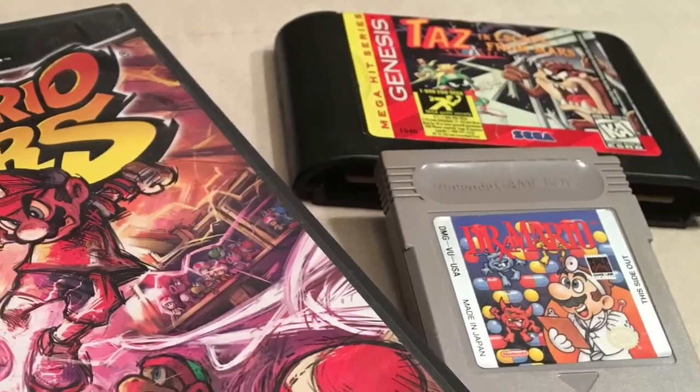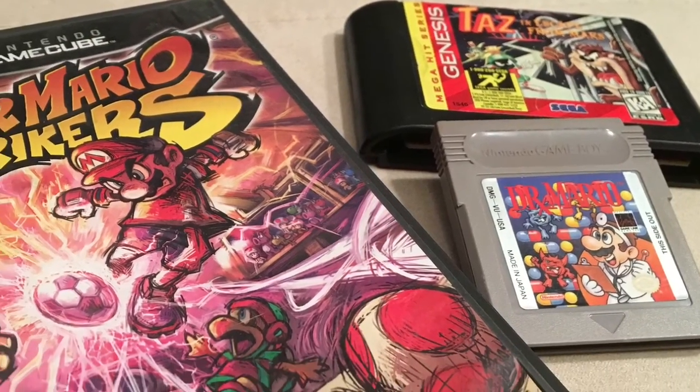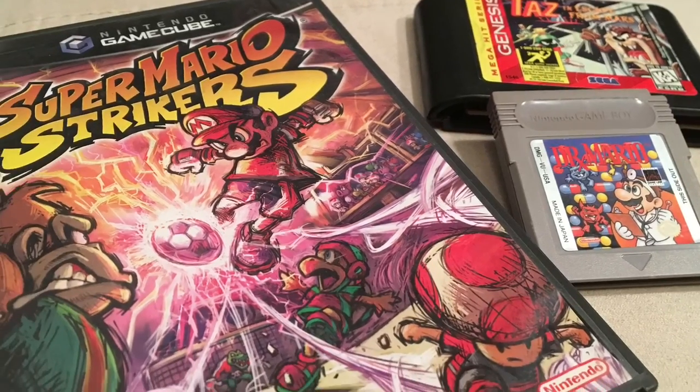I did a little bit of trading with my buddy Scott, who actually is from the Portland area, and I ran into him last year at the expo. And from him, I got Dr. Mario for the Game Boy, Taz in Escape from Mars for the Genesis, and then Mario Strikers for the GameCube. Most excited about this one for sure. I've been after it for a while. I just never find it at a good price.